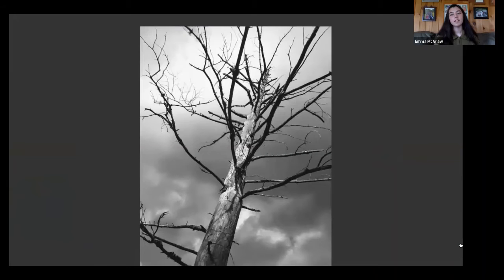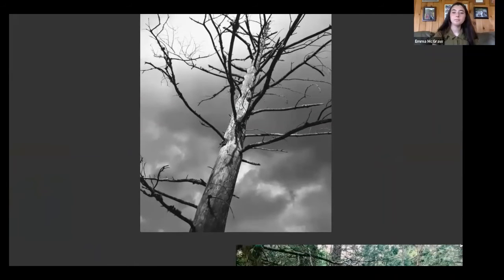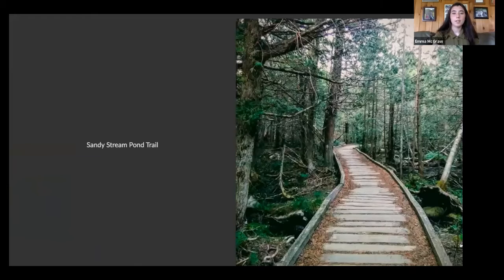Just a candid of an old dead tree there. And then I went into Sandy Stream Pond as well that same day. So we see that here.